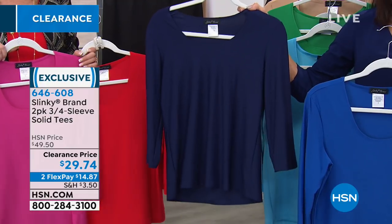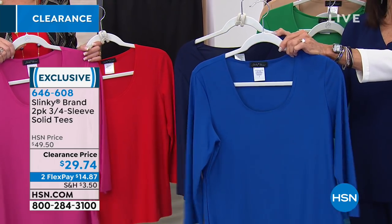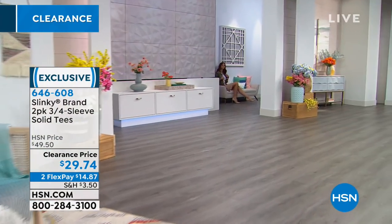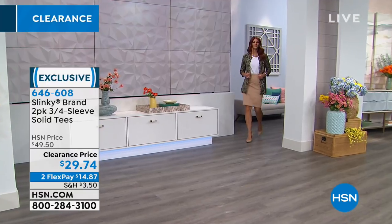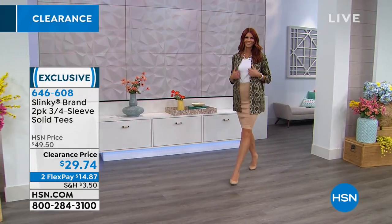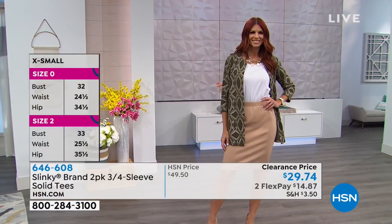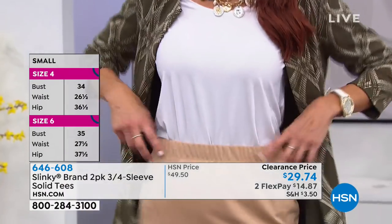Imagine this again with those fabulous winter white palazzo pants that come along with it. So those are all of your choices. I know we started with extra small through 3X. And by the way, Slinky is exclusive. But don't you think, Jackie, this would be the best first purchase to HSN if someone has never shopped with us before? Without a doubt, Bobby. Because it's for a real woman, it's so hard to find those perfect tees.